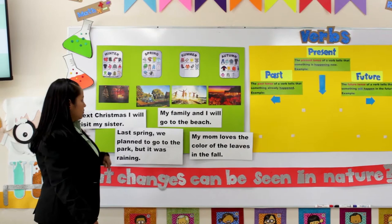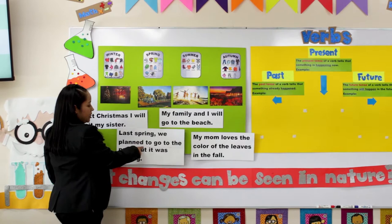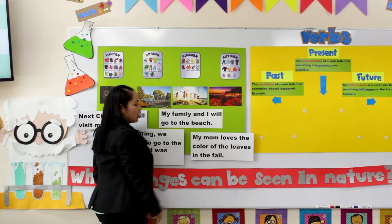Next Christmas, I will visit my sister. Last spring, we planned to go to the park, but it was raining. My family and I will go to the beach for summer. And my mom loves the color of the leaves in the fall.